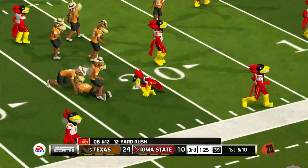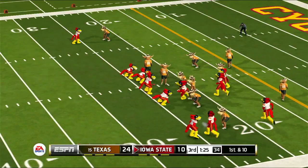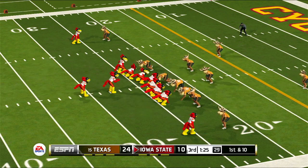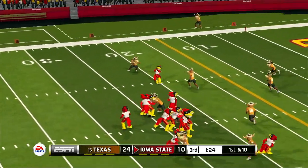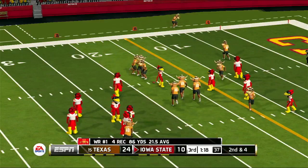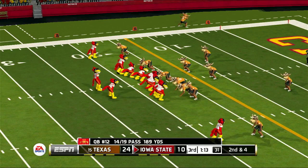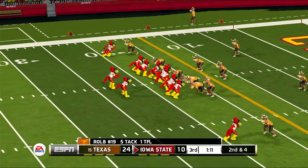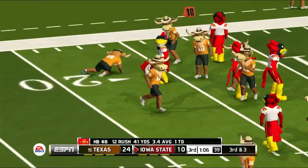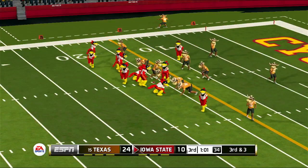Takes it out to about the 23. Pass complete and taken down immediately. That'll make it second and four. They'll bring him down around the 16-yard line. What a gain of 2 yards. That makes it third and three.